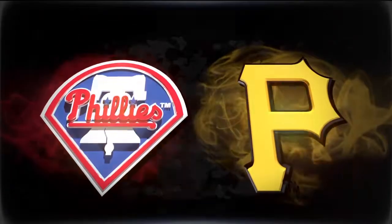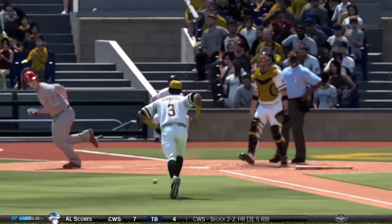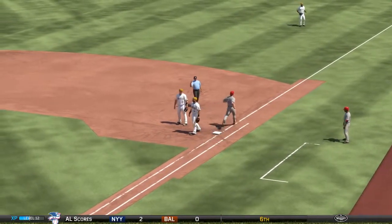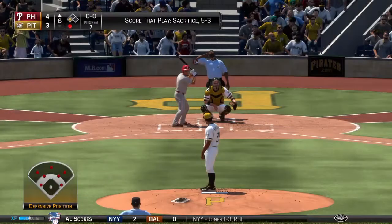Oh, man, what a terrific play right there. That ball was rolling, and it stayed low, so he had to bend all the way over to make a barehanded grab, then a quick release, a nice throw to first in time to get the runner. You can expect to see that on highlight reels for a couple days at least now.